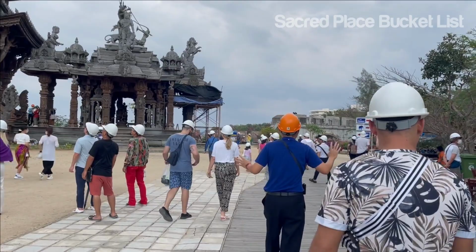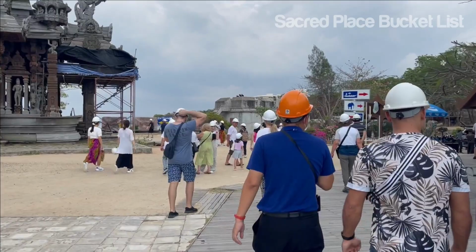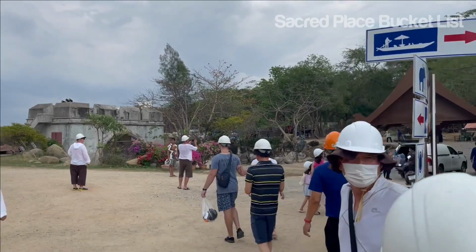Alright, then have a look at the right hand side here. This is where there are restaurants. You can have some drinks, snacks or appetizers here, to relax after you visit inside the museum. And next, I want to show you where to return the helmet. Right here, the helmet, okay? Not for now, don't return it now, okay? Keep it. When you finish inside the museum, just return your helmet right here. Then just put it in the back.